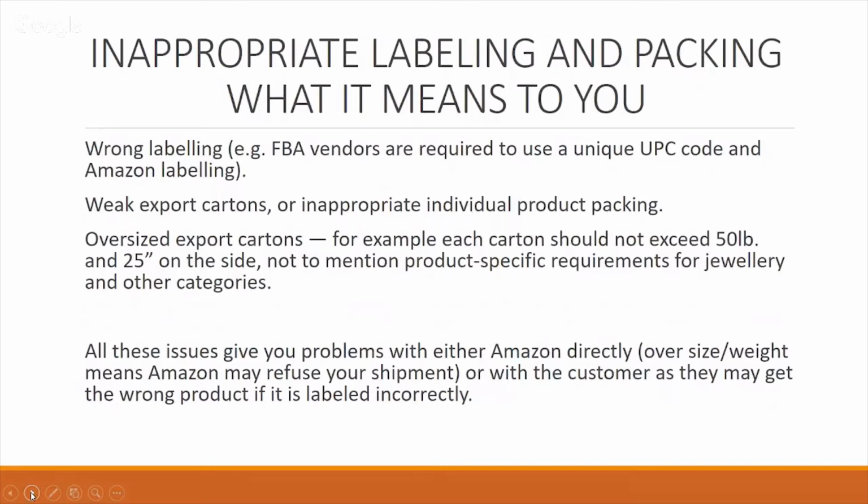Okay, that has happened to me. I have had to send in evidence saying, no, you know what, it's not the case, please accept it. And they have accepted it. Other times you do get penalized. They will fine you. Other times they'll just refuse it. Okay, or with a customer, they may get the wrong product if it's labeled incorrectly.